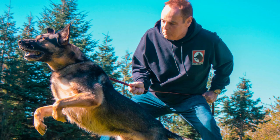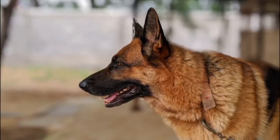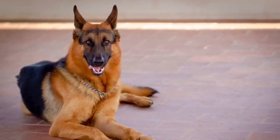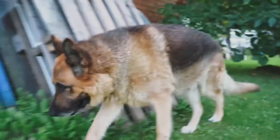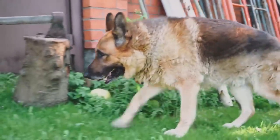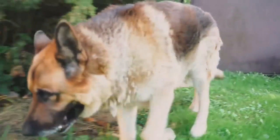If you own a German Shepherd, it is very important that you are strong, confident, and calm, because you are the leader of the pack, and German Shepherds will look to you for guidance. As a group leader, you can't be out of control, agitated, lack direction, or have unclear direction. It is your responsibility as the owner to be firm, calm, and confident with your German Shepherd.